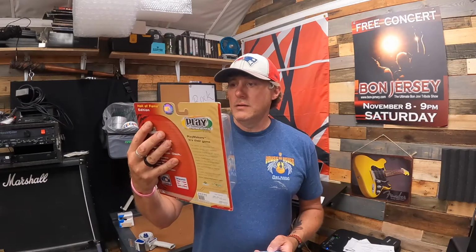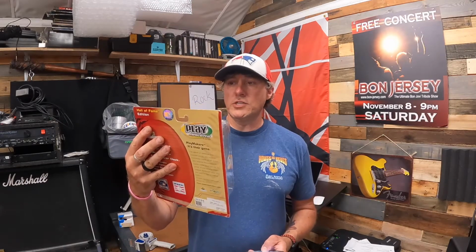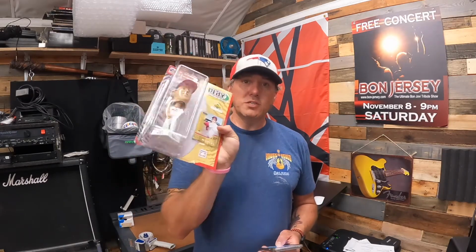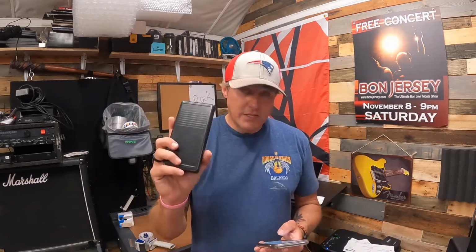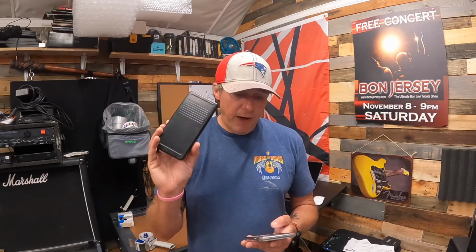Then we have an Upper Deck Collectibles Cooperstown Collection 2002 Playmaker Stan Musial bobblehead. Paid about $1.50 for this, and this sold for $10.99 plus shipping. Then we have a Texas Instruments TI-85 graphing calculator with the cover. I think I picked this up at a Savers right around $2, and this sold for $19.99 plus shipping.